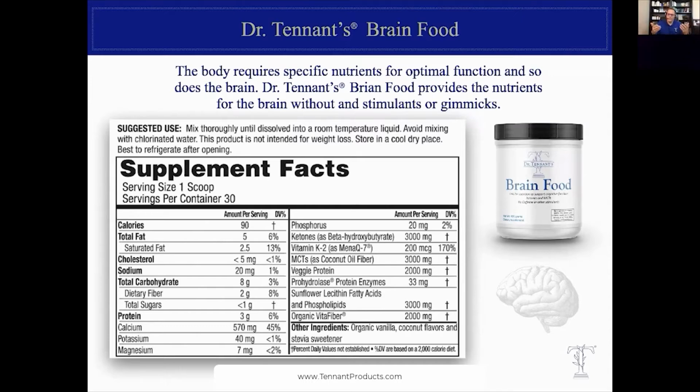If we have the protein, we're going to need something to help break down that protein. And so we want to make sure that we give you the enzymes to help break down that protein so it's not just sitting in your system and causing additional issues in the gut. And we do that through providing prohydrolase protein enzymes. These help digest the protein that's present and help break it down into amino acids so that the body can actually digest that appropriately. Then we come into our sunflower lecithin and fatty acids and phospholipids.